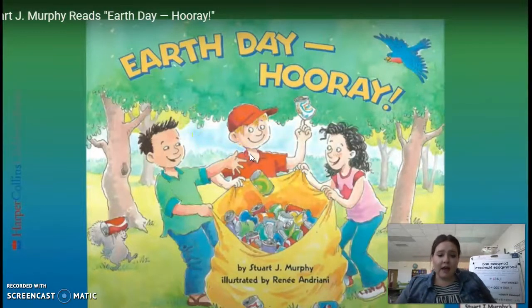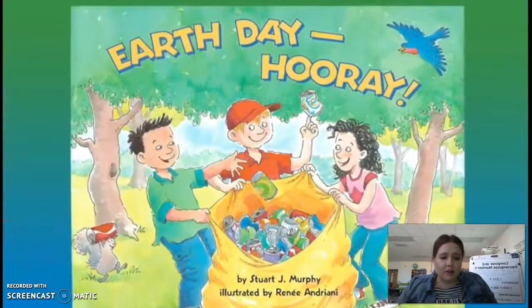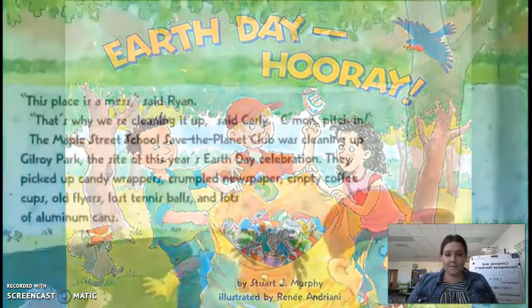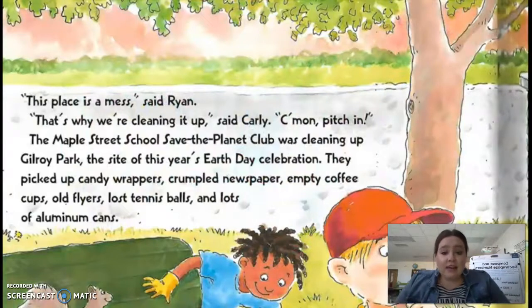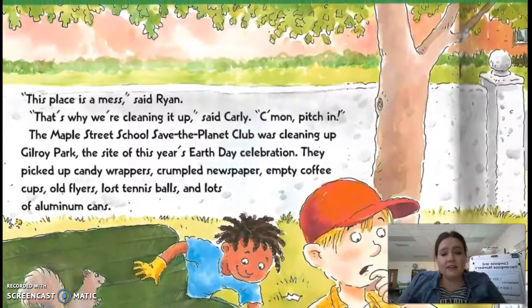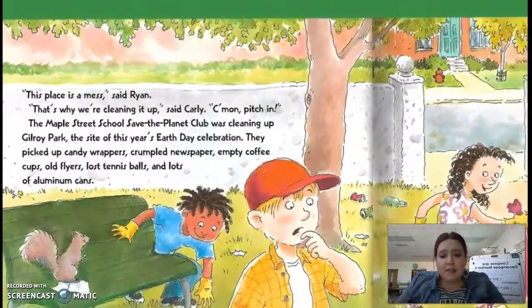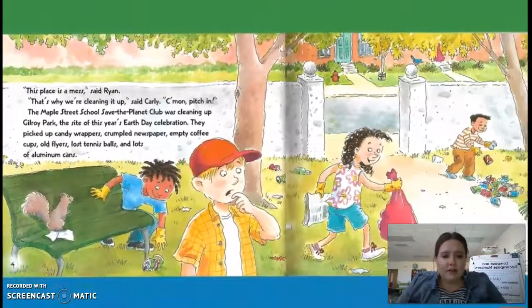Earth Day Hooray by Stuart J. Murphy, illustrated by Renee Adriani. This place is a mess, said Ryan. That's why we're cleaning it up, said Carly. Come on, pitch in. The Maple Street School Save the Planet Club was cleaning up Gilroy Park, the site of this year's Earth Day celebration. They picked up candy wrappers, crumbled newspapers, empty coffee cups, old flyers, lost tennis balls, and lots of aluminum cans.